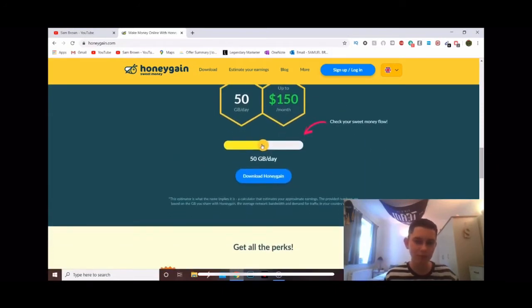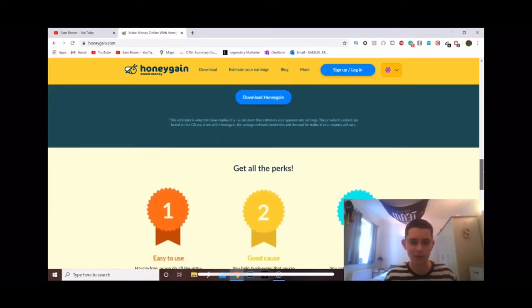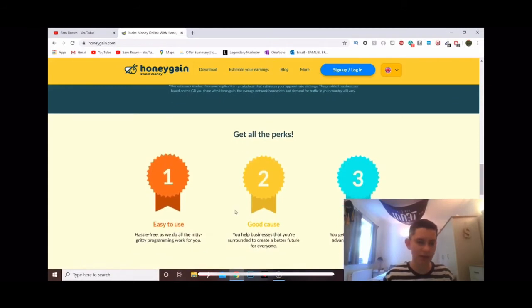So say you have 5 gigabytes a day, which is quite moderate. That's $15 a month for doing nothing. That could pay for some coffees, it could pay for Netflix. You could do hardly anything and just get free Netflix, basically. So it's so good. And it's also a good cause. It's easy to use, and you get paid.